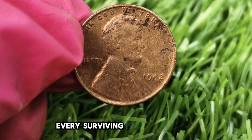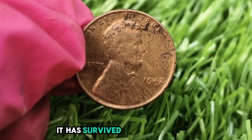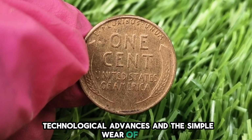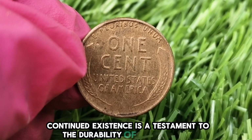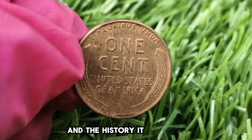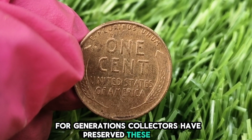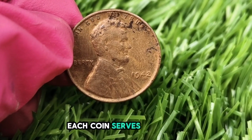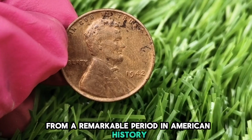Every surviving 1942 wheat penny represents resilience. It has survived economic changes, technological advances, and the simple wear of time. Its continued existence is a testament to the durability of both the coin and the history it represents. For generations, collectors have preserved these coins because they recognize their importance. Each coin serves as a small ambassador from a remarkable period in American history.